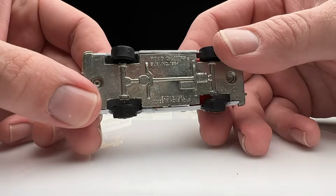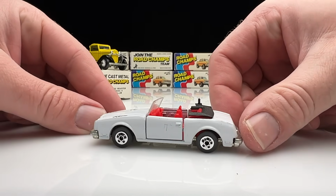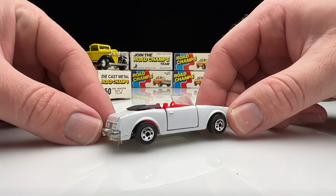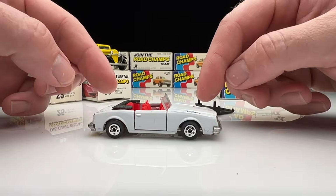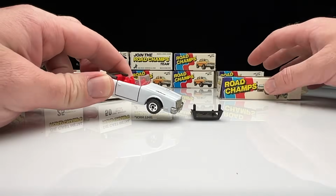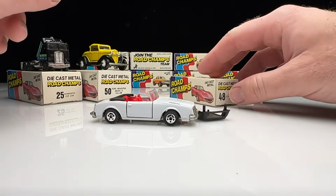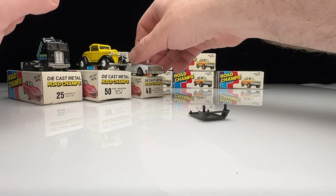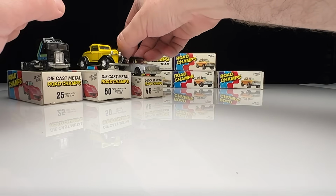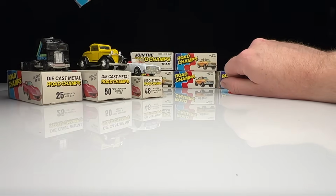Maybe not the most exciting casting, but kind of neat. This one looks a little oddly proportioned. I don't think it's probably a great representation of this actual vehicle. Something about it looks a little wrong. Maybe I'm wrong, but maybe I'm not. I don't know. Very cool. So that one is number 48, and that is the Riviera with the optional top up, top down, which is very cool.